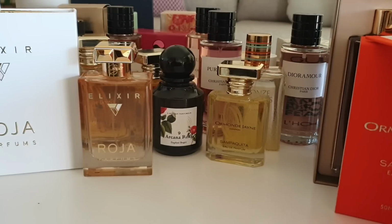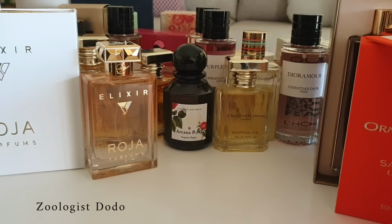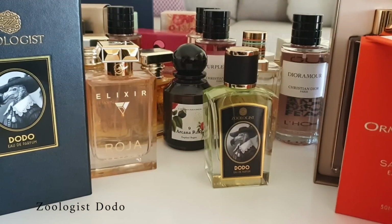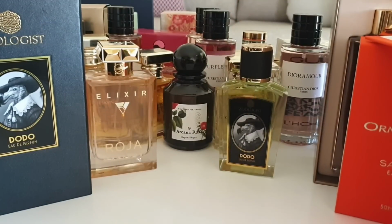All right, moving along, I bought three from Zoologist. These ones I have wanted for a while now. They just weren't available in my country. The Dodo. I bought this mainly because my husband is from Mauritius and the dodo is an extinct bird from Mauritius. He wanted it, by the way. He actually just smelt it and didn't know what it was. I said, is this nice? And he was like, oh my God, it's gorgeous, I want it. And I said, well, it's called Dodo. And he's like, what? So he didn't even know what it was and he loved it before he knew. And it's so good, guys. It's really, really nice. Beautiful stuff. And the second one I got was the Chameleon, of course.